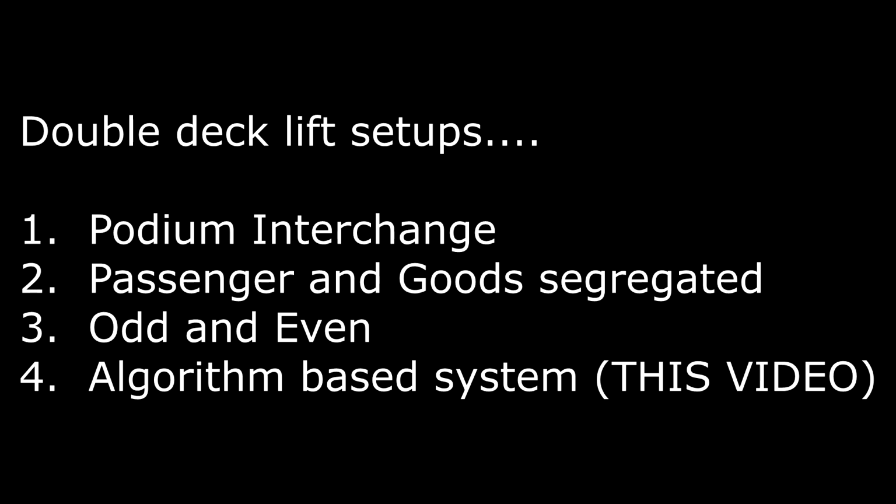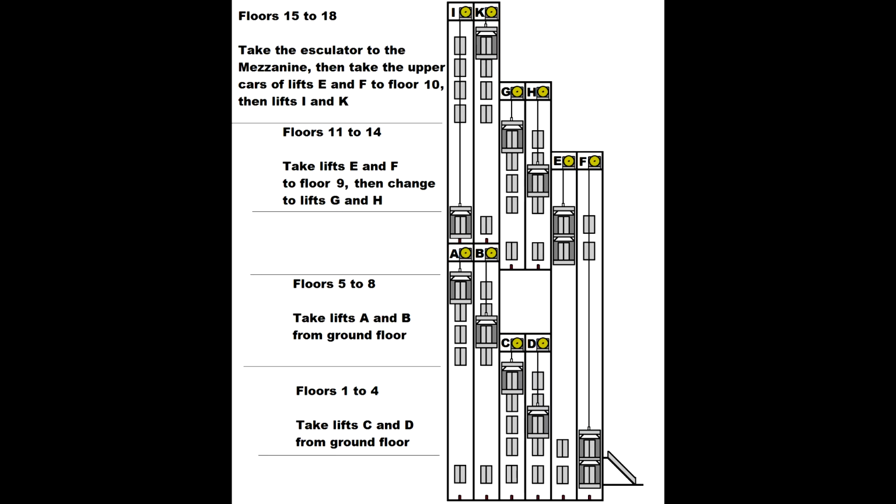So then, there are actually four different types of double deck lift scenario. Before the days of destination dispatch, you did have double deck lifts. Usually these were done as a shuttle lift to the halfway interchange floor in a skyscraper. On this skyscraper setup, I call it the podium interchange system, you have a skyscraper divided into four different zones, 1, 2, 3, and 4. Zones 1 and 2 are served by two separate sets of lifts going from the ground floor up to zone 1 and up to zone 2.